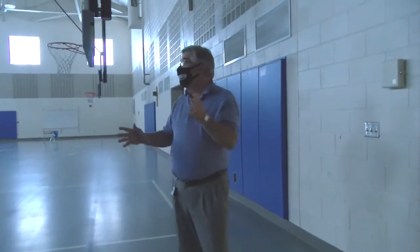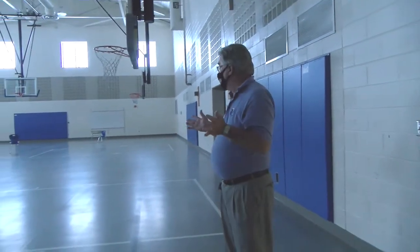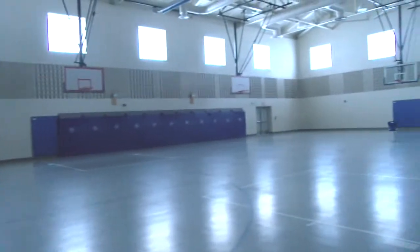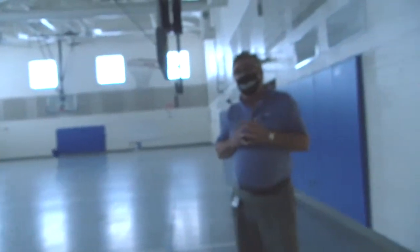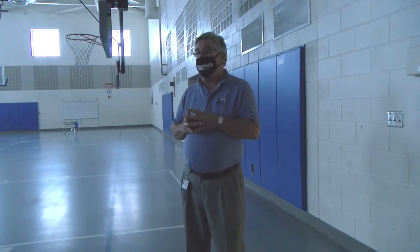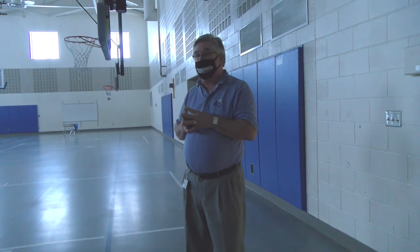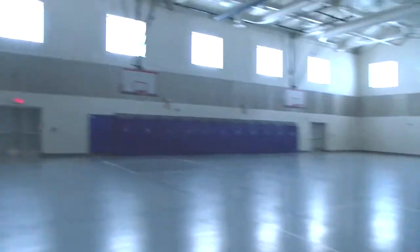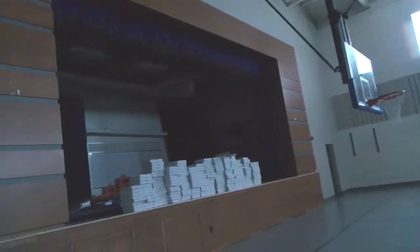Okay, and now we're in our gymnasium. We are so fortunate to have a gym the size we do. This is where Mr. McNeil teaches. PE is one of our five unified arts, so every student has 1 hour a week where they're in the gym for the physical activity curriculum. Behind us is the stage. Once again, that is one of the things that we are very fortunate to have.